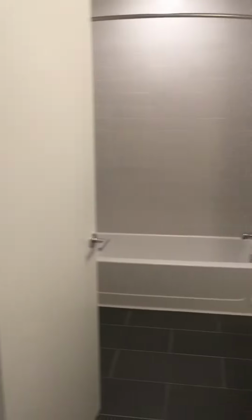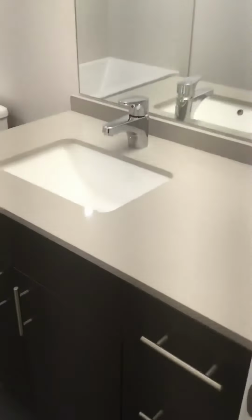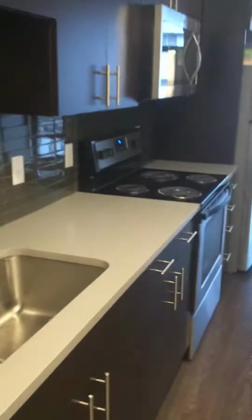But yeah, just to give you a nice sneak peek of the apartment, to the right of the entry over here, you have your nice spacious restroom. Vanity with ample amount of storage. Every one of our apartment homes have never been lived in before, and so all of the appliances are brand new Whirlpool.